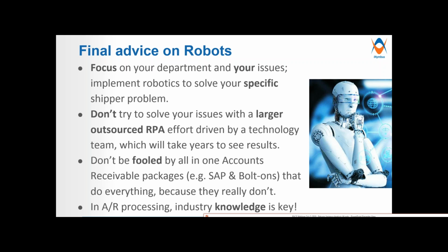Final advice on robots, right? Focus on your department, on your issues. AR often is thought of last, especially when it comes to spending money, right? Spend the time on robotics and figure out what that specific problem is for your department, right?